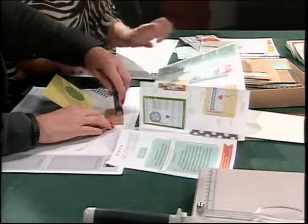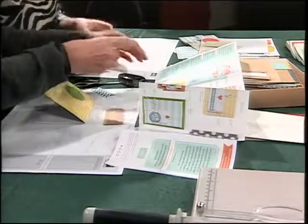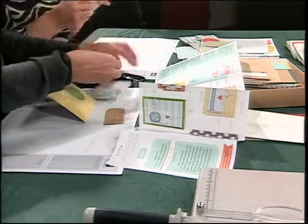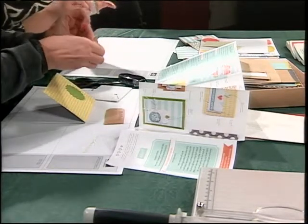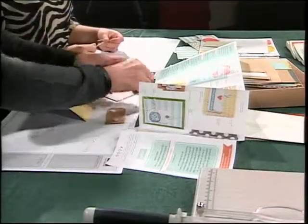And you want to use a dimensional on the tag, actually. Oh dear. That's okay. You can fix that still, just to kind of lift it off the page a little bit. There we go. One there, and one there. Okay. So now I take these off. Perfect.